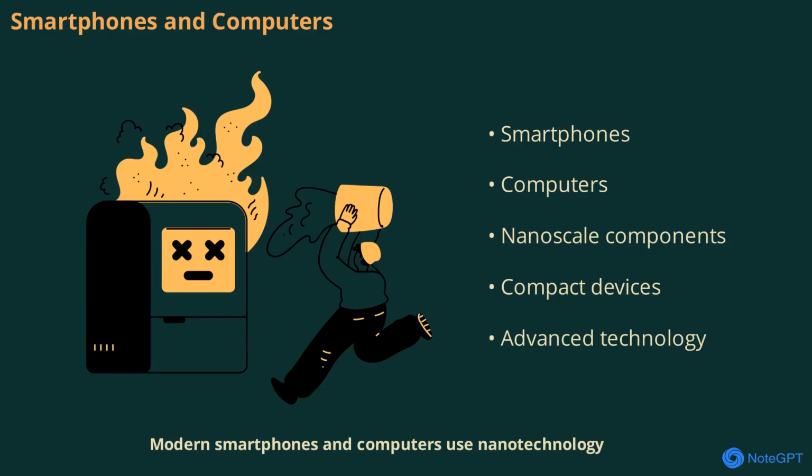Modern smartphones and computers use nanotechnology to increase performance and reduce size. Nanoscale components allow these devices to be powerful yet compact. Nanotechnology is making it possible to carry advanced technology in our pockets.